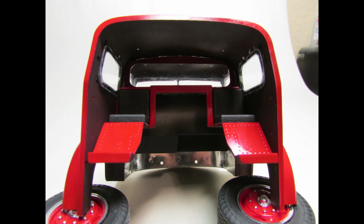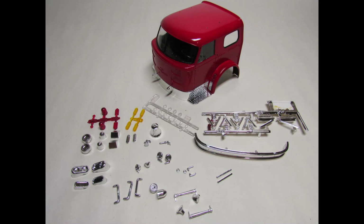Okay, as you can see in step 10, it's time to accessorize, and there's a lot of them here, so bear with me. There's some good information that you might find helpful.